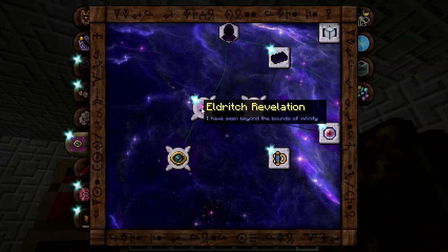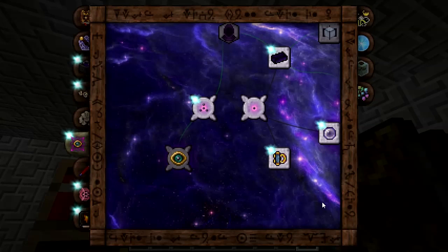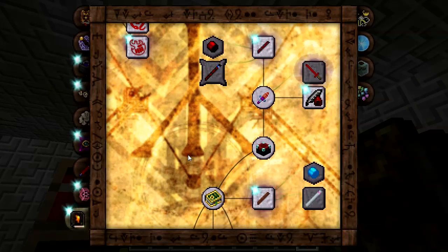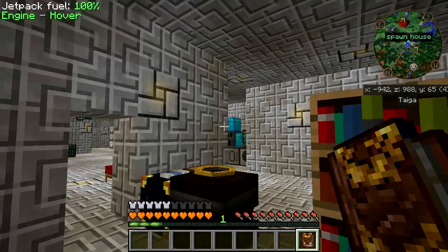Eldritch Revelation. Seen beyond the bounds of infinity. Okay, I'm assuming that at some point as progression is made that this will clear itself up into something readable. Alright, I am going to go through this thing, pick up all the click to purchase, and then get a new batch of research notes, and we'll continue.